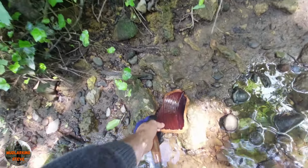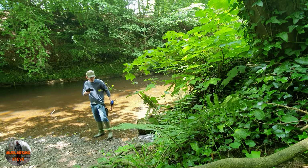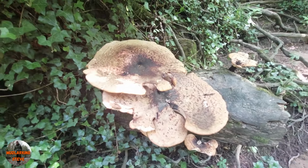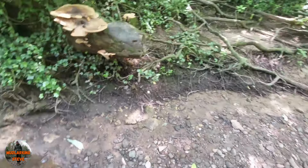Oh, big bit of old glass there, we'll leave that. Oh, there's these mushrooms again. Looking a bit worse for wear than last week when we was here. Fantastic, really. I don't know if that's people coming down and knocking them off or if it's animals having a little nibble. Right, guys. Let's get this back to the bags and we'll take it from there. Awesome.